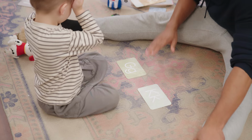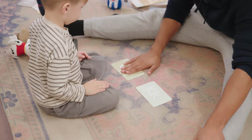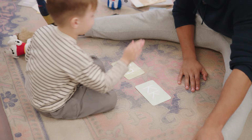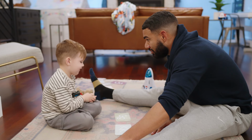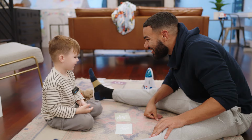Now I want to play slap, okay? Slap means hit. I want you to hit fast, okay? So if I say good, if I say good, good. There you go. And good.